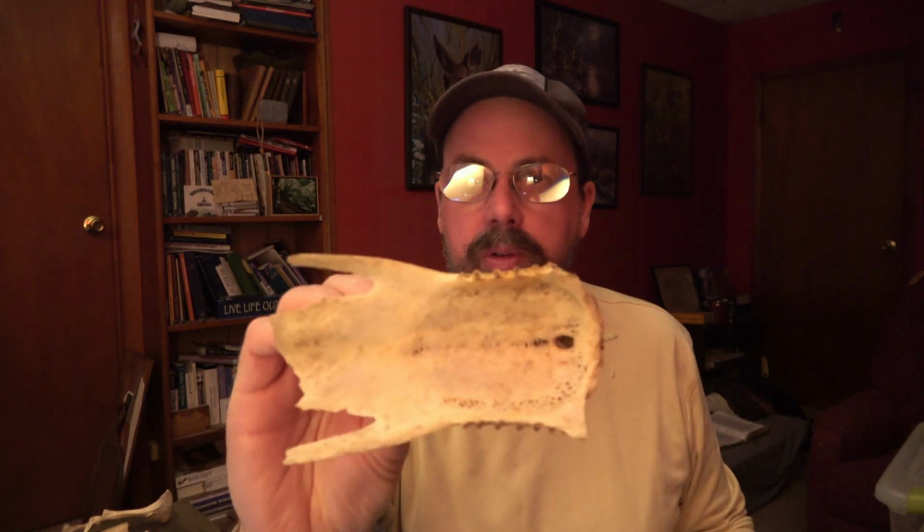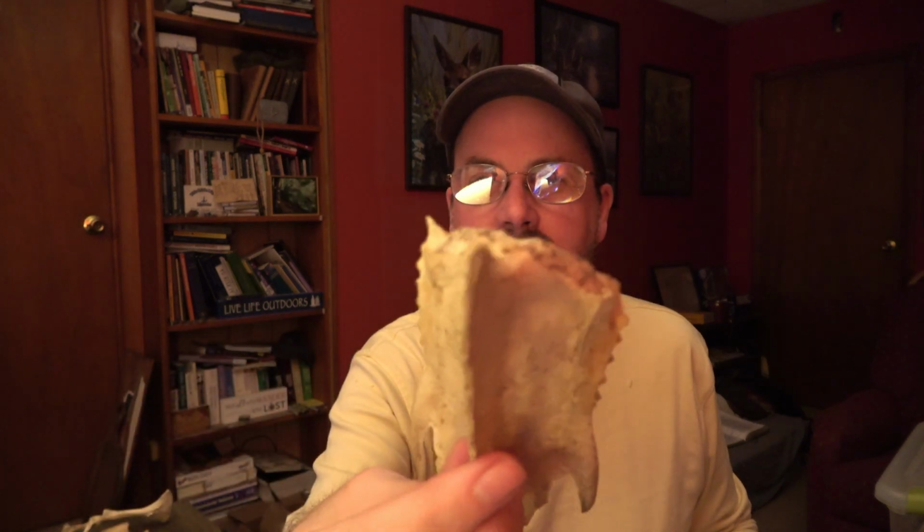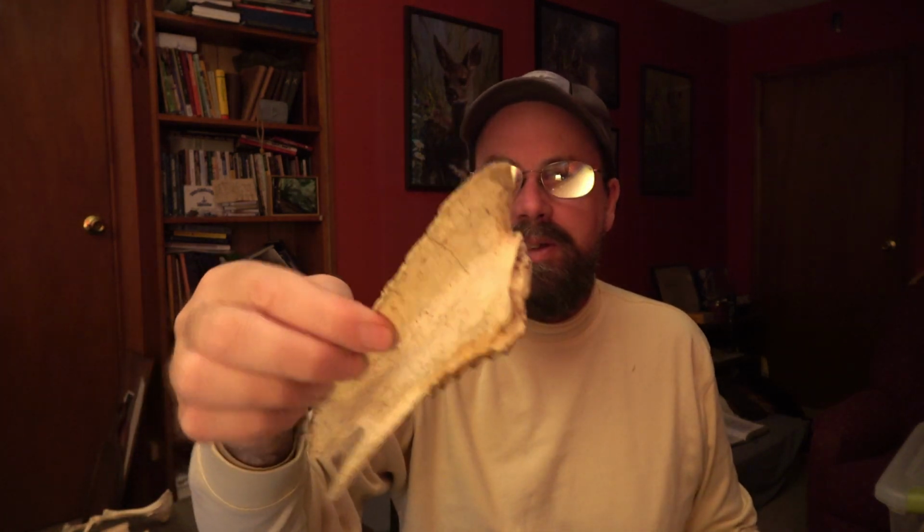This is the sternum or the breastplate. I think for like a goose or a chicken. That's what this is, the breastplate sternum. So I'm curious to see how many you got that one right. It's kind of funky looking.